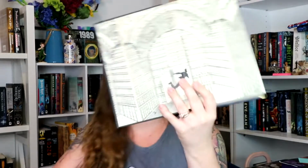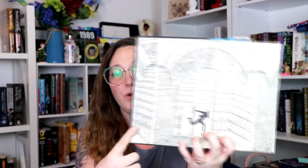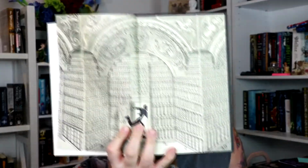The next one is a book with great end papers. The Starless Sea. This is the UK edition. The normal UK edition. It doesn't have the sprayed edges, which I wish it did because the one with sprayed edges is so pretty. But I love the end papers in this. We get, let's see if I can open it, the library scene and him running through it. So pretty. It's the same in the back, the library scene.